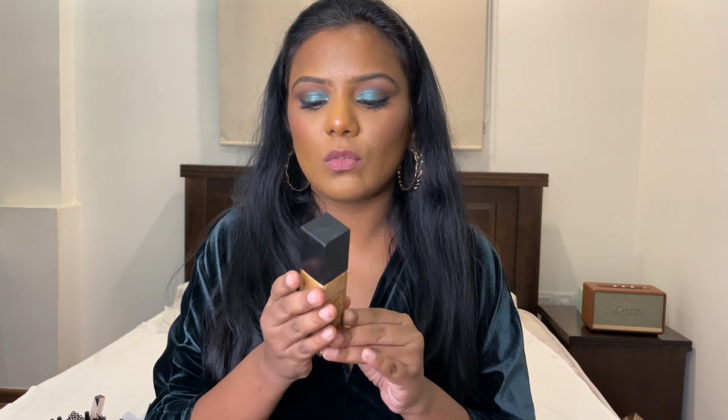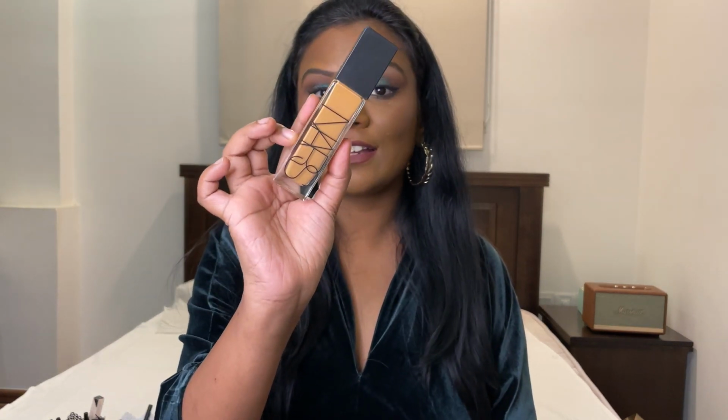This is in the shade Tahoe. I actually am not a big fan of this shade. I thought it matched me, but it is a little too light on me. I can make it work for me by using a good bronzer and all of that. I could use it in the centers, but I am not a fan of this shade. I have used this, I like it, but I would prefer it in one shade darker. But this is a great foundation.